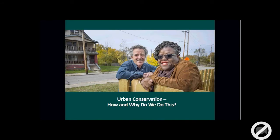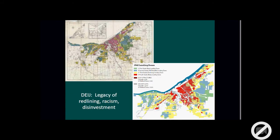So again, the urban conservation, how and why we do what we do. With a lot of the social unrest after the killing of George Floyd, and for those of you that have lived in the area for a long time, racial disparities continue to be a really strong burden for a lot of our communities. What this map shows is the old 1940s lending maps from the HOLC, a federally backed lending program through the Federal Housing Authority. You can see that the areas that were redlined in the 30s and 40s continue to be the most distressed areas in our cities. We're really cognizant of that history and that systemic racism that we continue to deal with, but want to create a more equitable future moving forward.